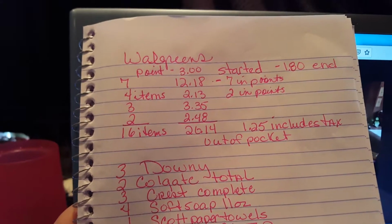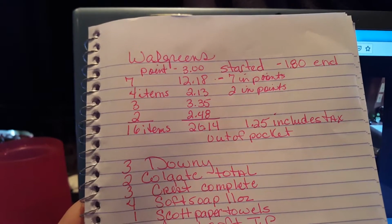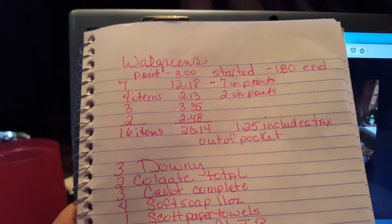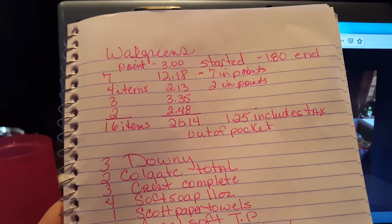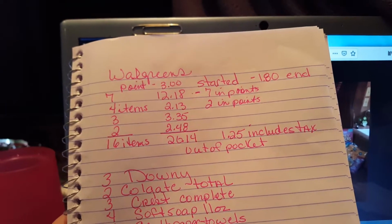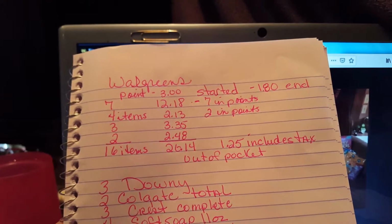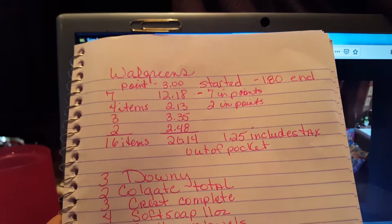The next transaction was 4 items. I used some of my points, $5 worth, and ended up with $2.13 out of pocket and $2 also in points, again, for Colgate toothpaste. And then we rolled some points again on the next transaction, which was 3 items. It ended up being $3.35 out of pocket, which is a little bit more than $1 an item.